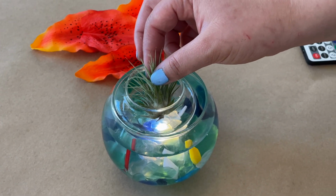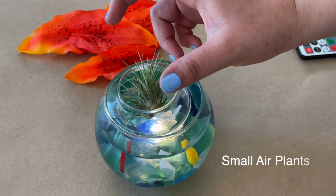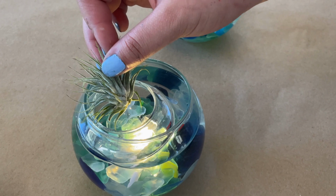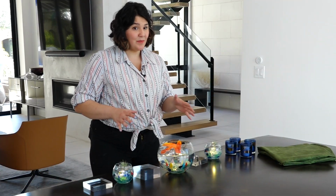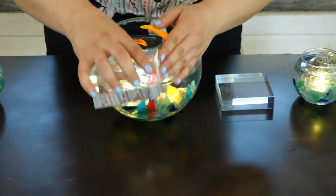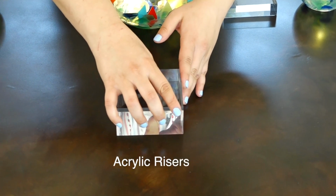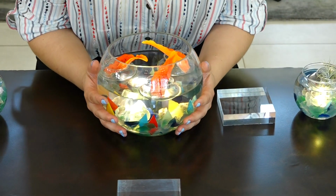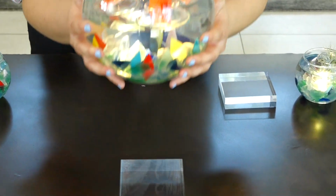I have these small air plants just to add literally a touch of life to the piece. To begin assembling everything together, I'm going to start with the centerpieces. I have these acrylic risers that I'm going to put under the ponds as a way to elevate some of them and add different heights and dimension.